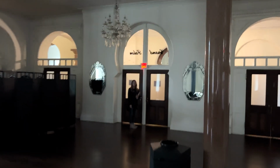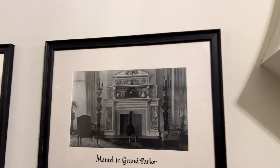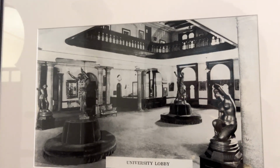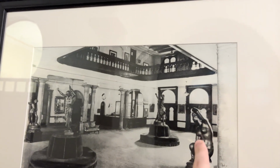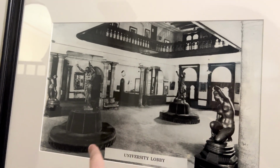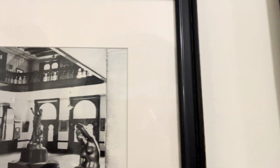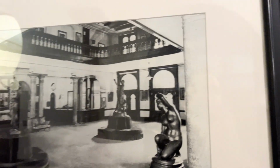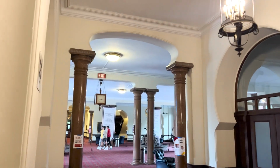Wow, all right. Looks like there's just photos that line the hallway. Oh, there's the lobby. It looks like back in the day. So those are kind of like the chairs they put there right now, but it used to be open. And it's not anymore. They must have filled it in. You can see. Yep, it's no longer open.